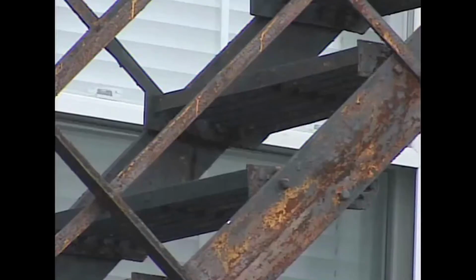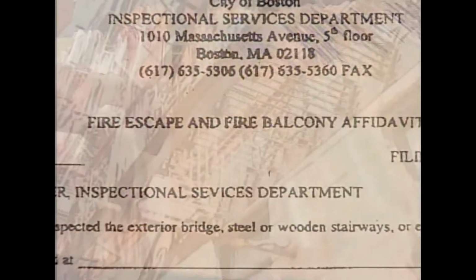And our investigation found across Massachusetts more unsafe fire escapes. Rusty, deteriorating, crumbling, broken. And what state officials didn't know, the system they set up to keep fire escapes safe is also falling apart. The potential ramifications are disastrous.